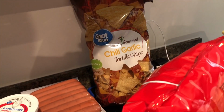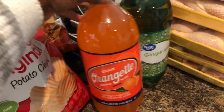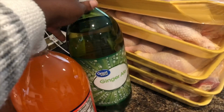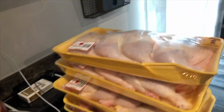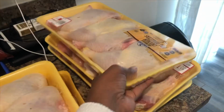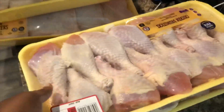So that's the chili garlic tortilla chips. And then more sodas for the birthday party. We don't drink soda, so this is the first in our house. And then for chicken, we got 3 packs of chicken for the jerk chicken that we're making for the adults. And then this is for our dinners. So we just got 2 packs of drumsticks.